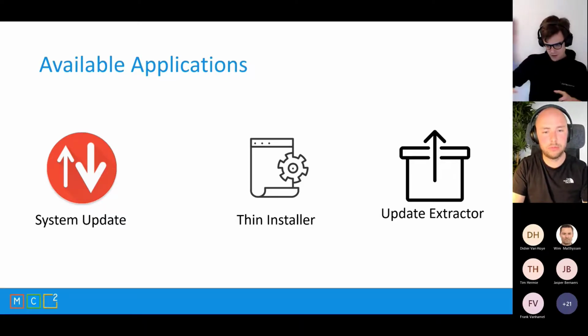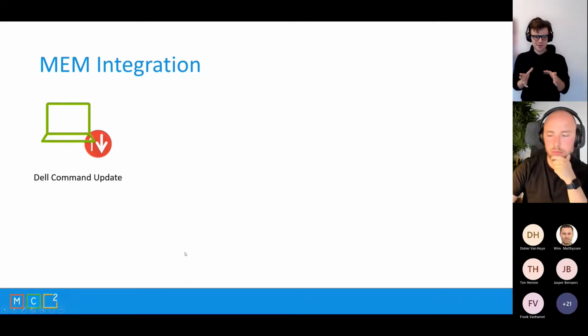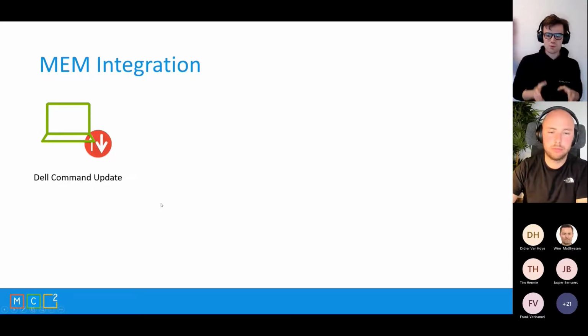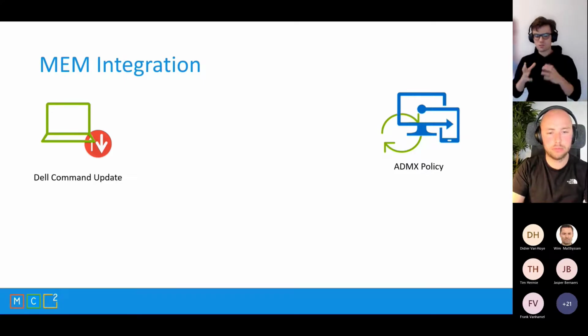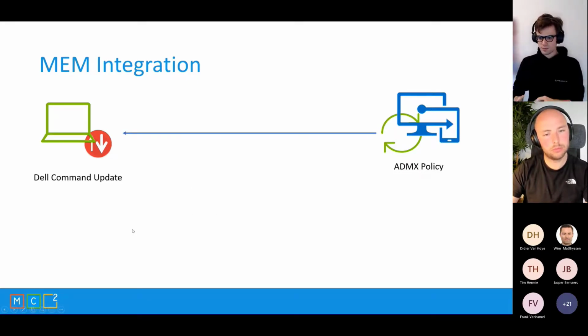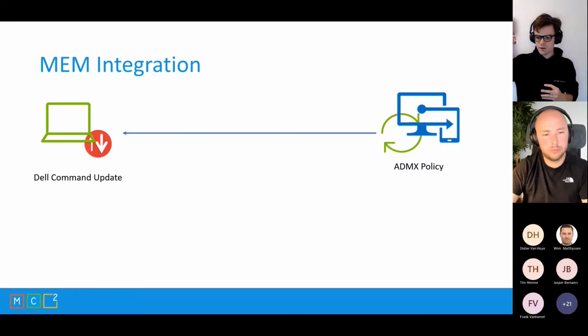So now, how do we take all of those parts and put it into a MEM solution? It's first, copy. I think I copied and pasted here a little bit too often. So we have the Lenovo System Update tool, which will be installed on a device. And the cool part is we have an ADMX ingestion capability where we can configure the application through an ADMX policy, which is really great to have, just a regular configuration policy to push it through. So the ADMX policy is a great way to manually configure the application for Lenovo.